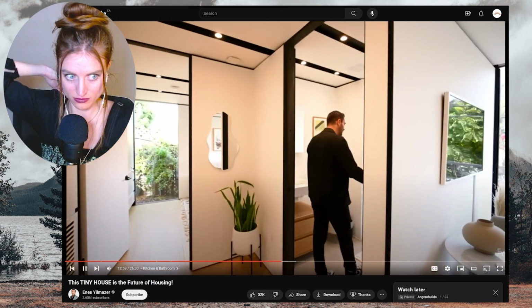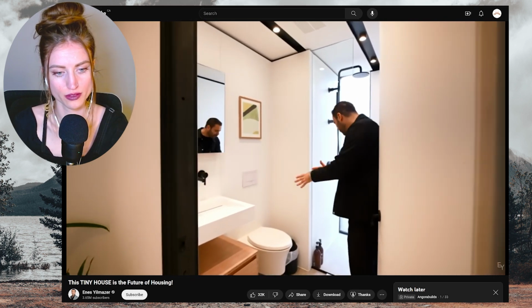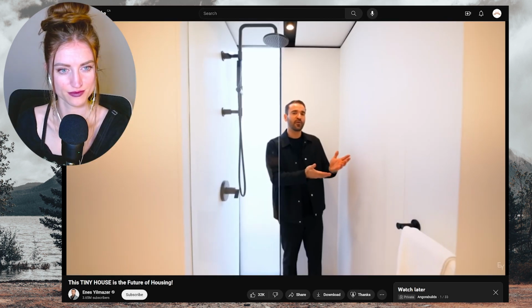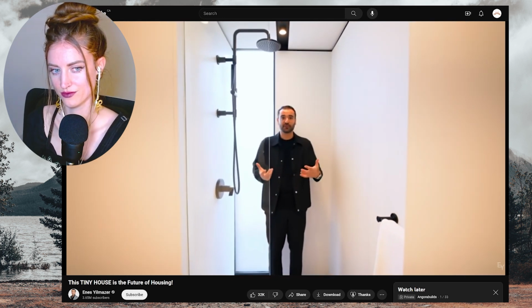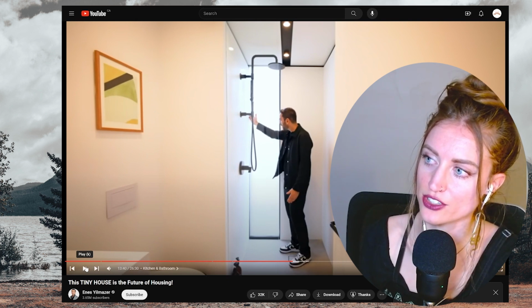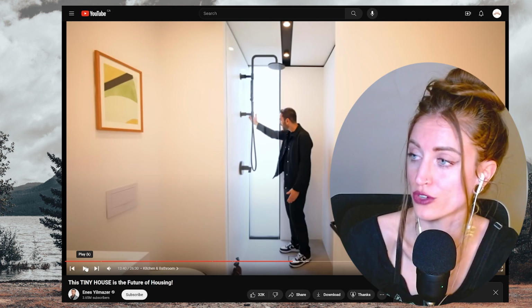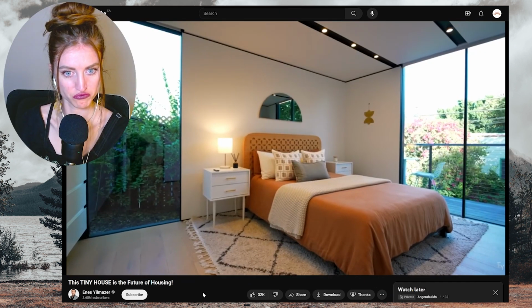I show everybody this amazing bathroom. You have your vanity, wall mount toilet, walk-in shower on this side. Considering the fact that this home is 425 square feet, you would assume that your shower would be really small. Tiny house tip, never shrink down the sizes of your kitchens or your bathrooms, and your space will feel more functional. This 170 square foot bedroom feels very spacious.